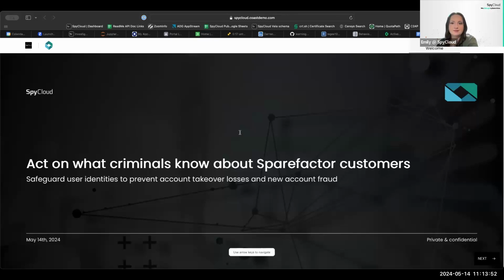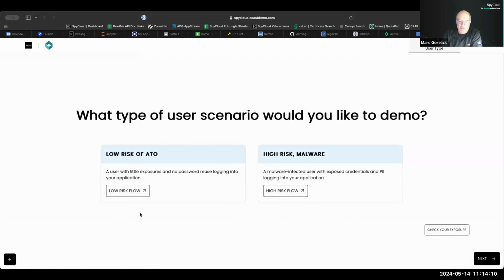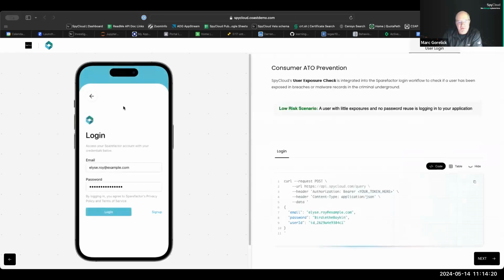Yeah. Great. So we're going to use a fictitious company here called SpareFactor. And let us imagine for the moment that SpareFactor is the purveyor of amazing audio equipment. First, we're going to determine whether we want to see a low-risk user or a high-risk user. And of course, we're going to start with the low-risk user. What we're going to show is the user experience on the left side of the screen, and the API traffic to SpyCloud's data lake on the right side of the screen.